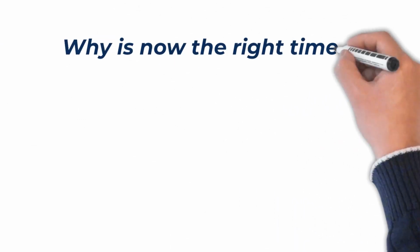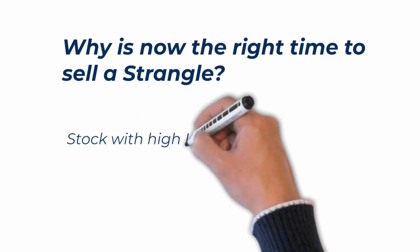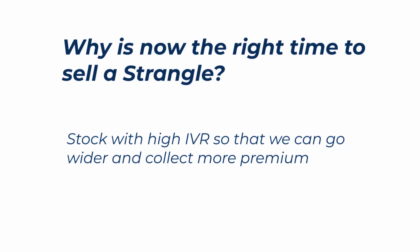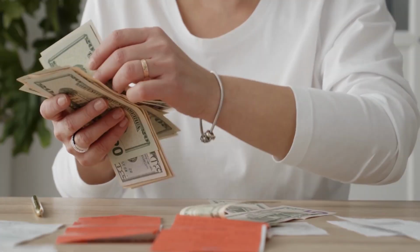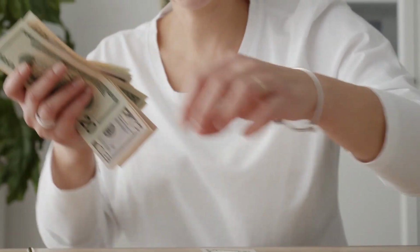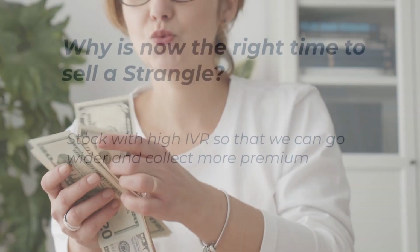Why is now the right time for a Strangle option trade in Kroger? Guys, we want to sell Strangles when IVR, implied volatility rating, is high and when we think a stock is going to trade within a range. Why when IVR is high? Because when IVR is high, we can collect more option premium and go wider in selling our put and calls so that we have a larger range for the stock price to move within and still be profitable.